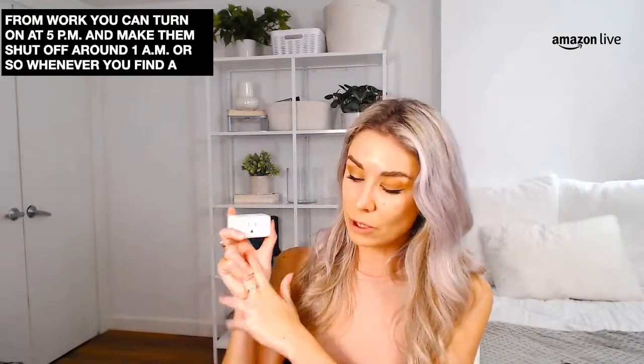So if you want to set a schedule, maybe you want your living room lamps to turn on every day when you arrive home from work, you can turn it on at 5 p.m. and make them shut off around 1 a.m. or so, whenever you've gone to sleep. I think these are really versatile. Two of them come for $16.99. You're going to get a little discount as well, 15% off, which is awesome.